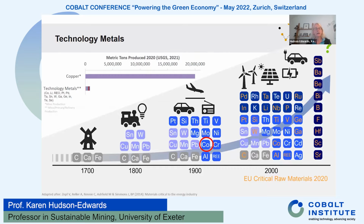You can see from the bar chart that compared to what we call normal metals like copper, the amounts of technology metals mined is very low, but they're vitally important. And we couldn't make green technologies without them.